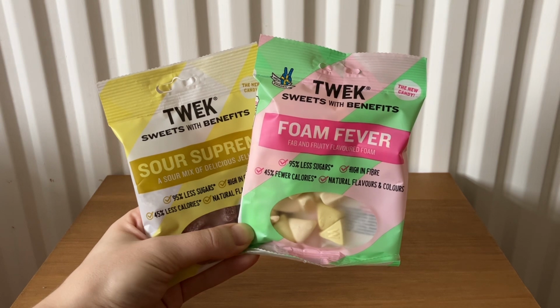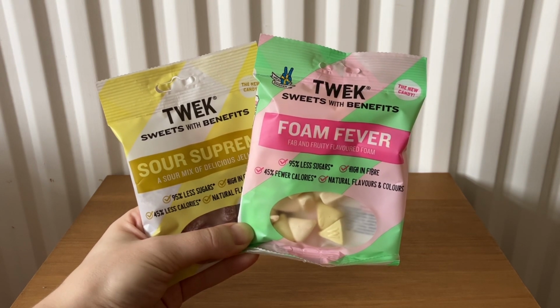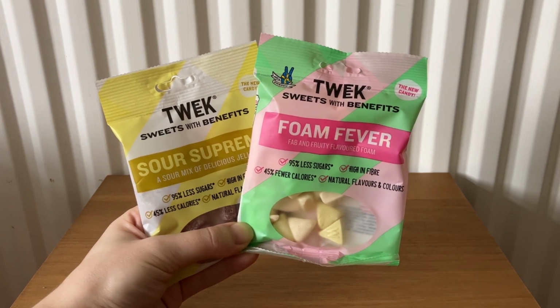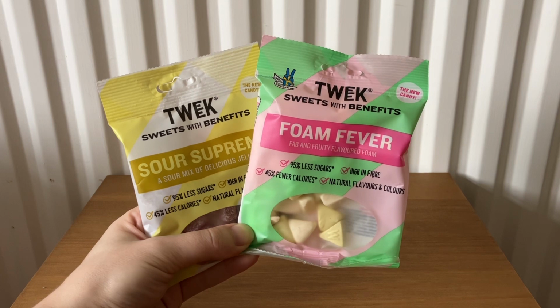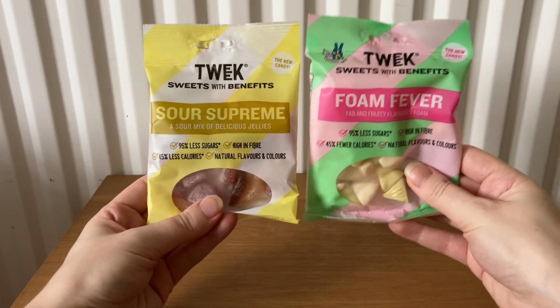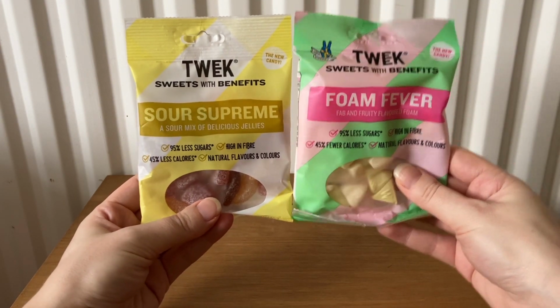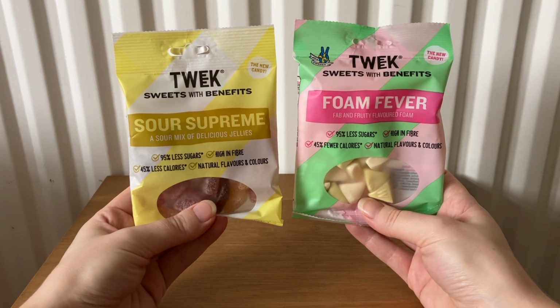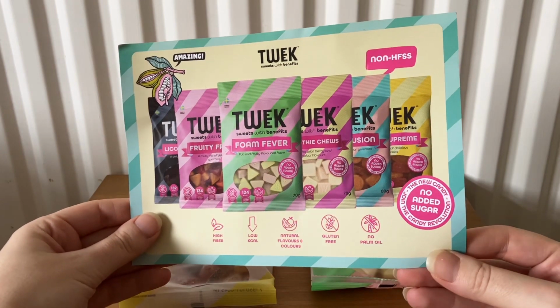So these are the Foam Fever and Sour Supreme, no added sugar, high in fibre, up to 50% fewer calories than traditional candy. Natural flavours and colours, gluten-free and no palm oil used. Foam candy with a fruit flavour and a sweet and sour mouth-watering mix of pink grapefruit, pineapple, passion fruit and cola. Now, I haven't tried either of these flavours, so I'm really excited to try them because I did like the other flavour. I received Fizzy Fusion in the other subscription box, so now that's three flavours that I get to try. It comes with this, which shows you some of the other flavours.